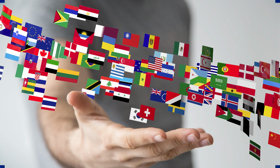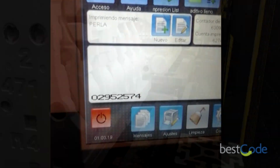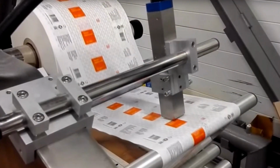Thousands of BestCode systems are installed around the world, printing high-quality, reliable codes and marks on every substrate imaginable. Examples of BestCode printing are found everywhere in our daily lives. Virtually any product produced today requires a real-time manufacturing code or mark.